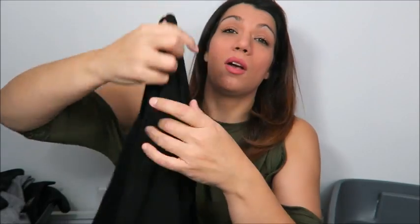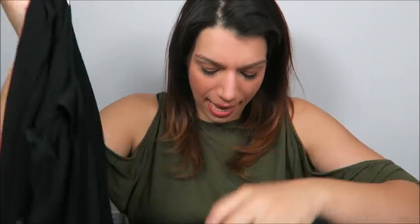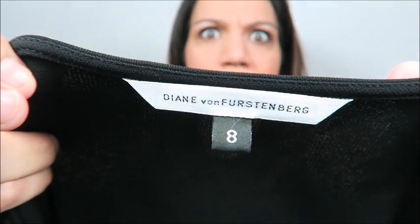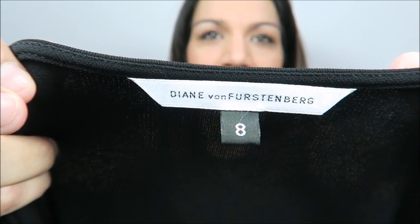Wrap. Okay, so this one I'm going to have to put together on a mannequin, because I've been sitting here trying to figure out how to tie this wrap dress with it just sitting in my lap, and it's not happening. I'm going to have to do it on a mannequin. But I actually have 2 Diane von Furstenberg dresses. There we go. Diane von Furstenberg.